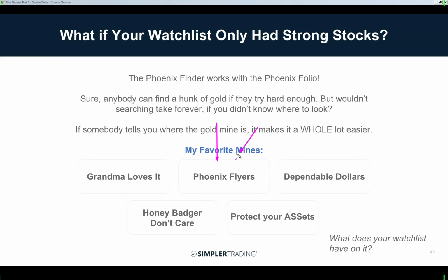That's the Phoenix Flyers list. The Dependable Dollars list is the Millennials Loves It list. These are going to be the lists that overall, over the amount of time, people are going to continue buying into these stocks that are going to grow, but it's going to be slow and steady.